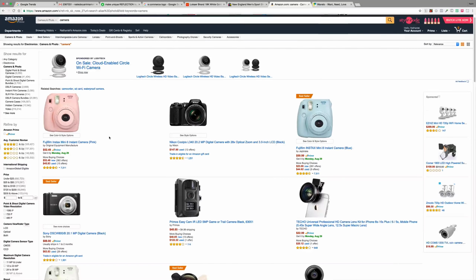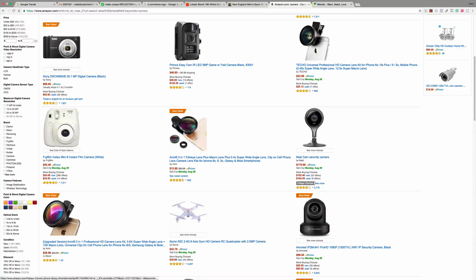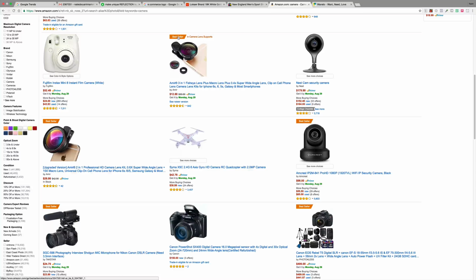All right, maybe a $52 camera. That's a lot better. This lens that goes on the iPhone, perfect. Once again, phone accessories are very good. So things like this are definitely good for you, and you can see that it's an Amazon bestseller with 642 likes.